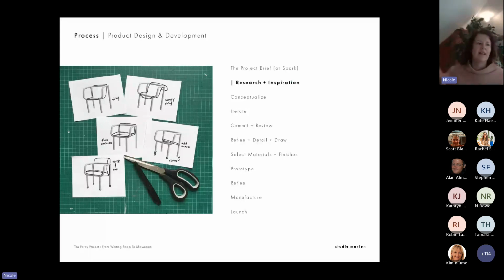Research and inspiration. So take that spark or take that brief and start to dig into what's out there: colors, forms, whatever. You start to do your research. Also, sizing is an important thing to really start to understand. Conceptualizing starts right away, whether it's through hand sketching, hand modeling, or going on to 3D modeling software. And then you iterate many, many times over.